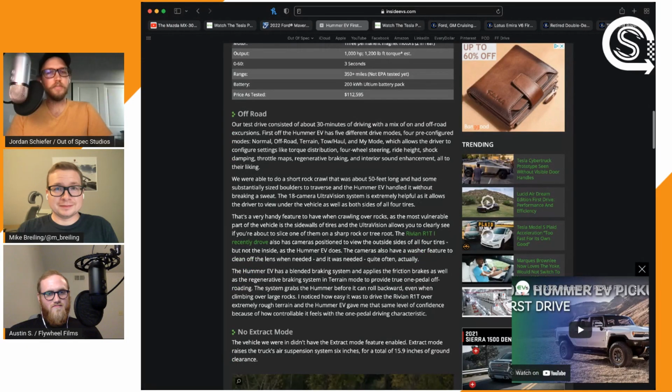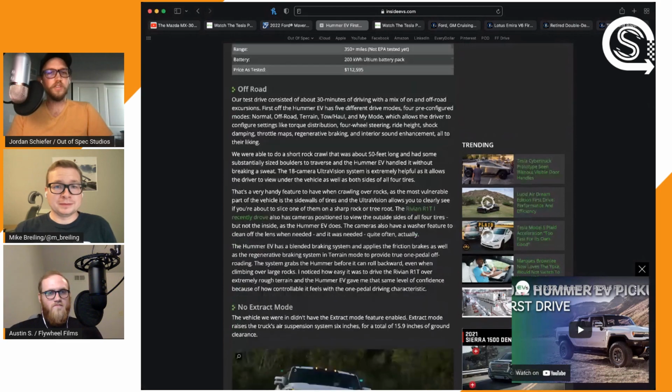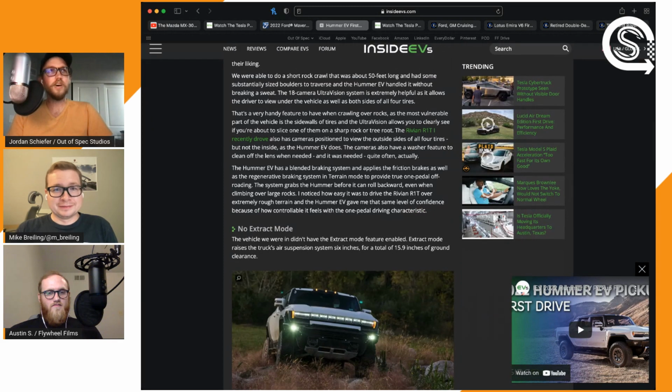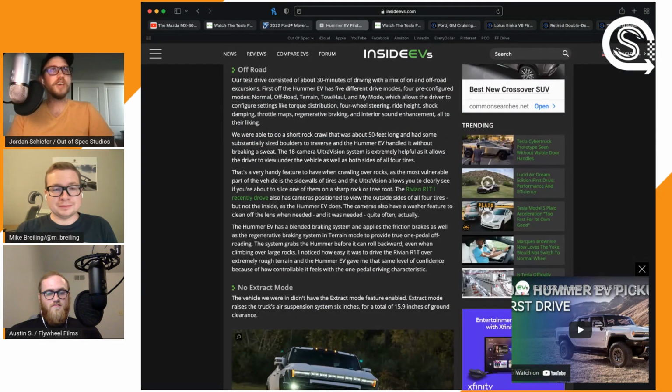Now this is interesting because Tom just went on the Rivian expedition out here in Colorado, so he did some off-roading in the Rivian back to back with the Hummer. He was shocked at how capable the Hummer was. Maybe not too shocked. The standard wheels are 35s, which is insane, and they don't even look that big. You can fit 37s on the factory Hummer EV. It's got rock crawling capabilities, lots of off-road terrain, tow haul, driving modes comparable to all the other trucks out nowadays, and an 18 camera Ultravision system.